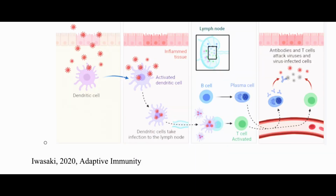Order in the court! You just saw us in the high security court system, where the adaptive immune response was being triggered. Let's talk about it. Dendritic cells capture pathogens like S. aureus and present their antigens to T cells in lymph nodes, ensuring that the immune system targets the correct pathogen.